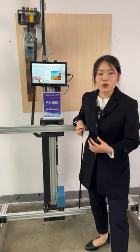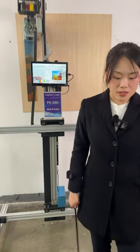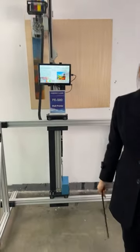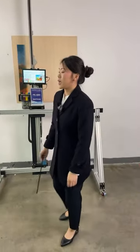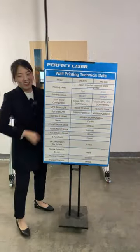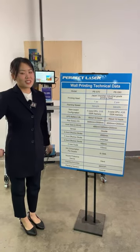When we are waiting, we can give you a detailed introduction of our technical data. Let's see the board for you. Can you see that clearly?